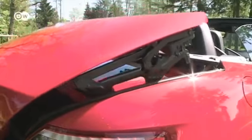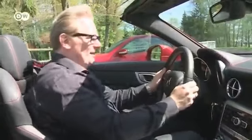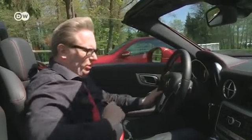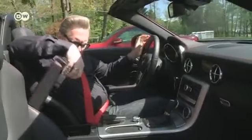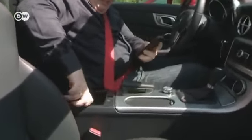He loves the SLK and always will. Time to hit the road. But of course, as a musician, he wants to have the right in-car sound. Does it have an iPod dock? Oh, yes. Plug in, turn on, and take off.